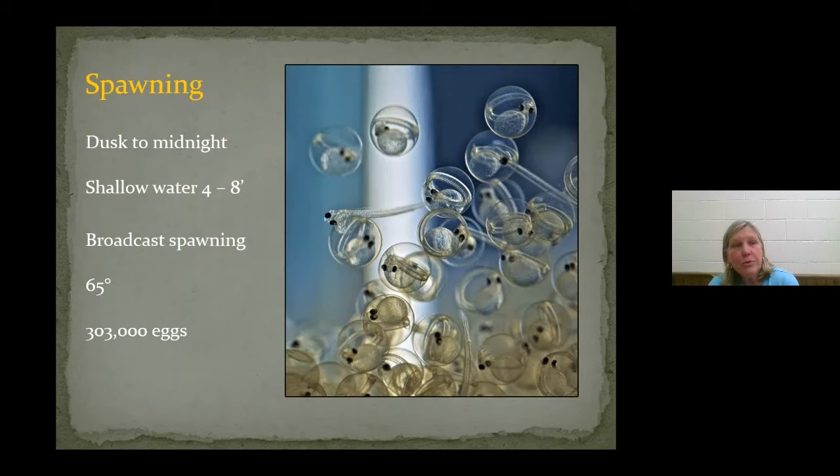So in a few weeks, maybe quicker, maybe later, you never know because of the weather in New England. And if we all know anything, the weather is somewhat undependable. The fish reaching about 65 degrees when the water temperature has warmed up will spawn.